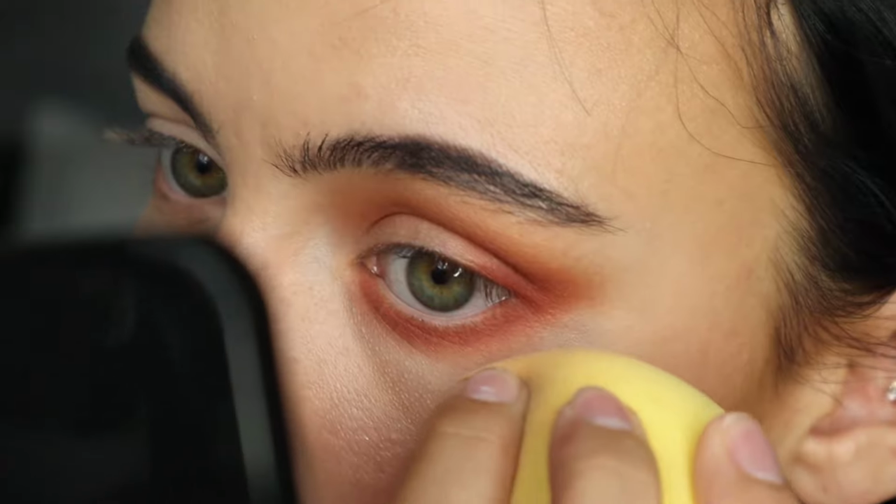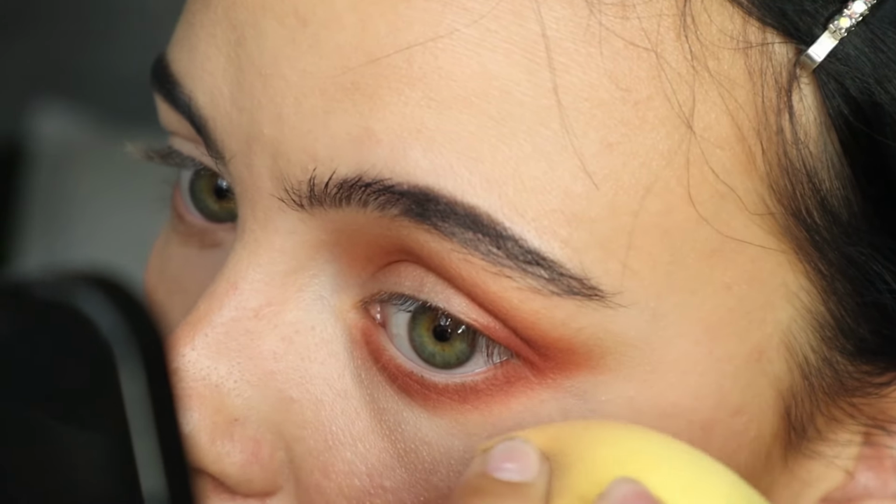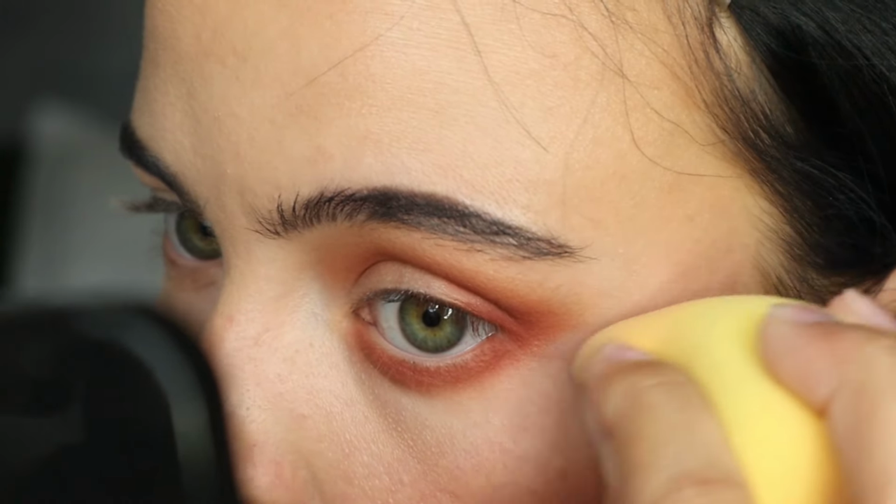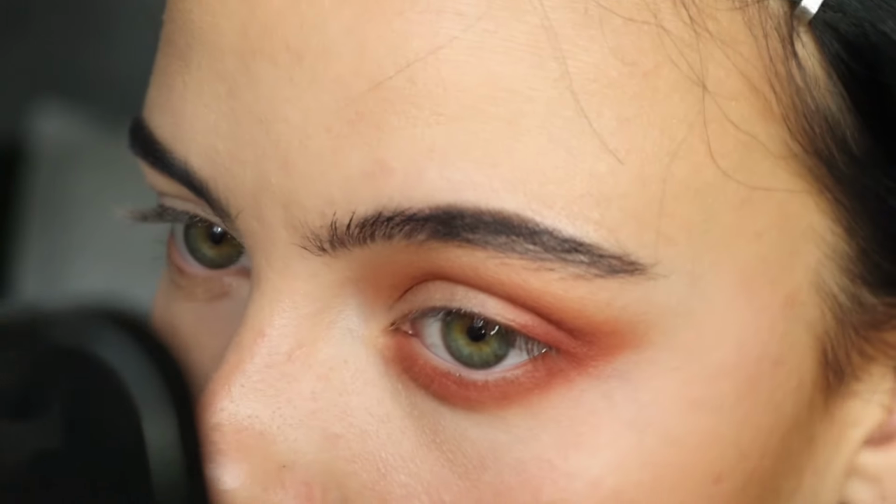And I do want this one to be a little bit sharper, so I'm just going to take my beauty blender and just kind of slightly drag that along that edge here just to make it more angled.